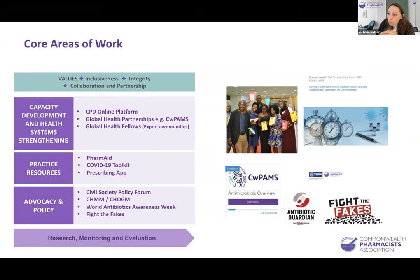We do a lot around advocacy and policy because of our links to government. And so we have the Civil Society Policy Forum each year. We ran that forum this year, and we take it in turns with the other healthcare professionals. And our one was around access to medicines and vaccines in the context of COVID-19. So that was very topical. We got a very good turnout, and we have a policy brief that came out of that, and various action points that we presented to the health ministers that we're building work plans around now. So that includes an access forum to try and discuss some of these broader access issues to medicines and vaccines in our Commonwealth countries.